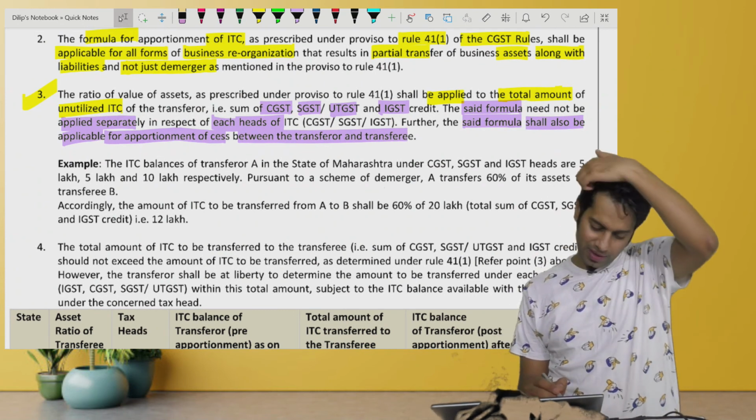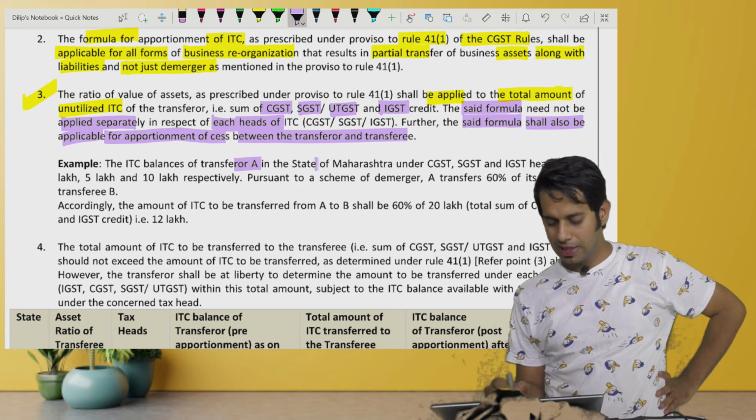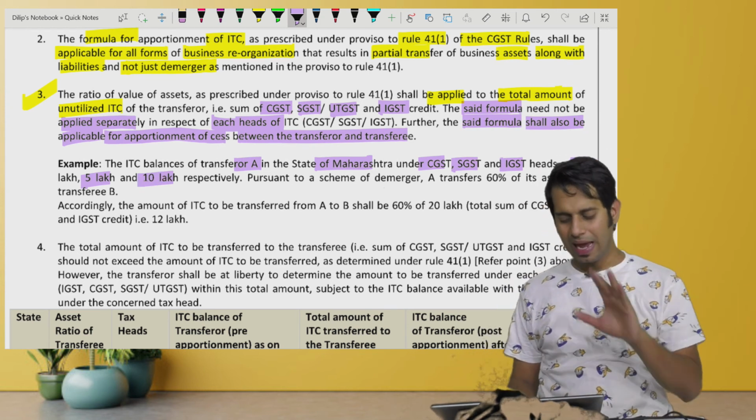Example they have given. The ITC balance of transferor A in the state of Maharashtra under CGST, SGST, IGST is 5 lakh, 5 lakh and 10 lakh.